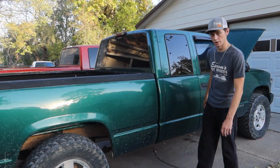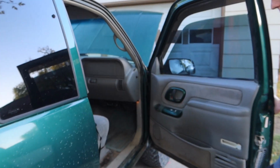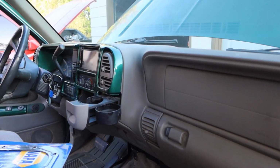We'll take you to the interior. It is gray interior, and that's what I really wanted. As you can see, it's very dirty. It came from Oklahoma, so it's got some Oklahoma red dirt in here.